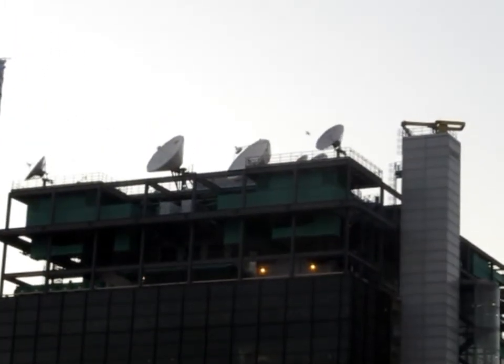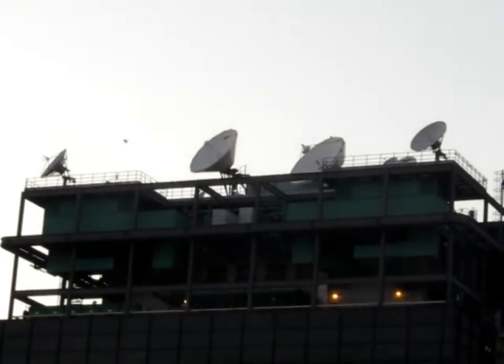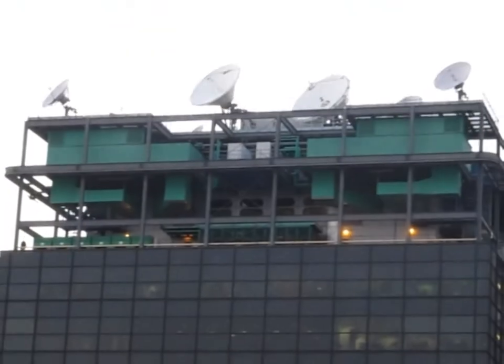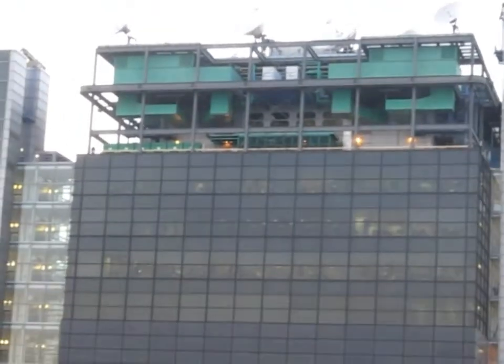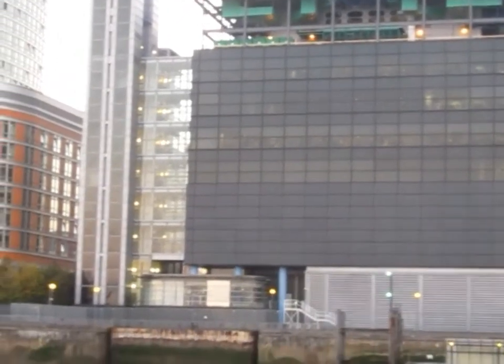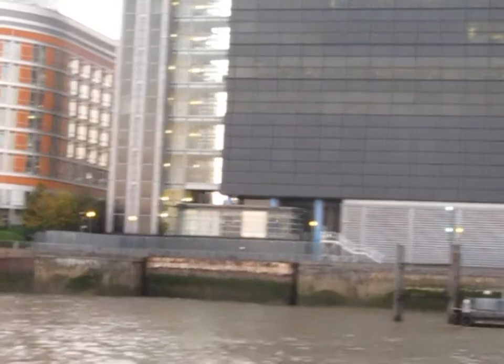As we come around Blackwall Point, we're now crossing the line of 0° longitude, the Greenwich meridian. The source of the Greenwich meridian is actually up at the Royal Observatory on the hill above Greenwich, and we will cross the meridian 3 times between Blackwall Point and Greenwich.